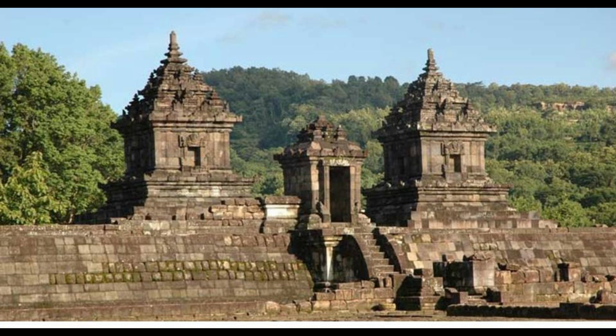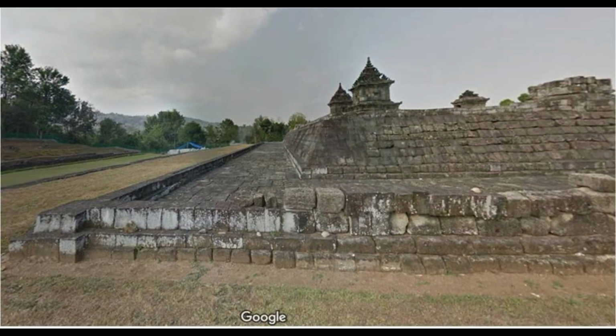Archaeologists believe that this temple was constructed between 9th and 10th century during the Mataram Kingdom. It was rediscovered by a Dutch in the early 20th century while expanding his sugarcane farm. This temple was in ruin upon rediscovery.